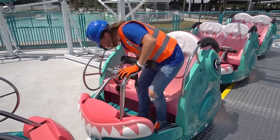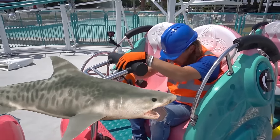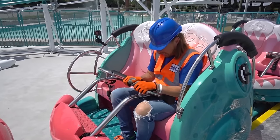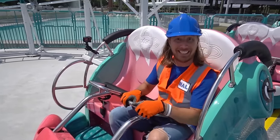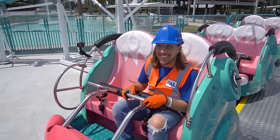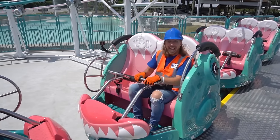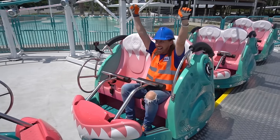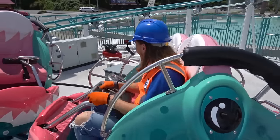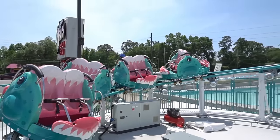Let's crawl in here. Look, it looks like I'm sitting in the mouth of a shark. All right, let's lower my lap bar and buckle that seat there. This is gonna be great. This is gonna be awesome. I think we're ready to go, right? Hey, I'm ready to ride. Let's go. Here we go. This is going to be great. We're already starting to spin. This is great.